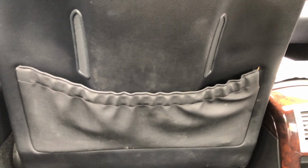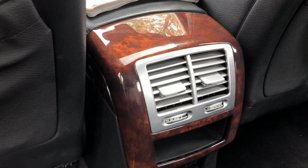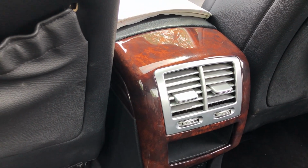But one weird little touch, these two vents right here, the S-Class has heated and cooled seats. Of course, it is a full-size luxury sedan. But the passenger will get a bit of a back breeze from the driver or passenger with these vents, depending on what their seat controls are. Fastened with a little air vent right there. And two more vents right here with the same luxurious wooden touch on the back of the S-Class.